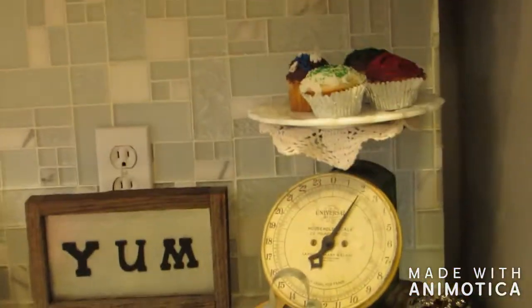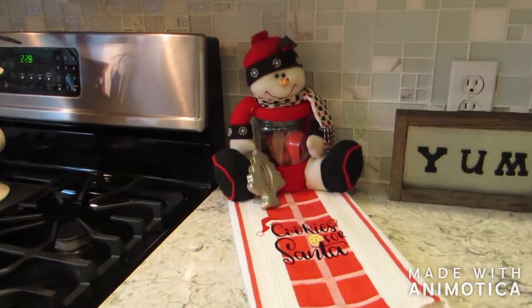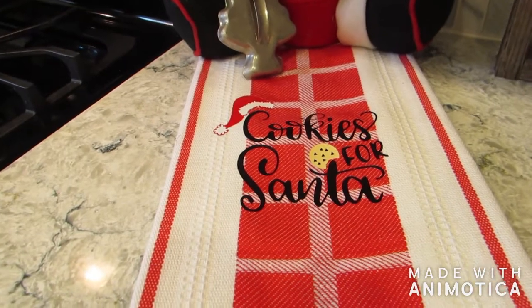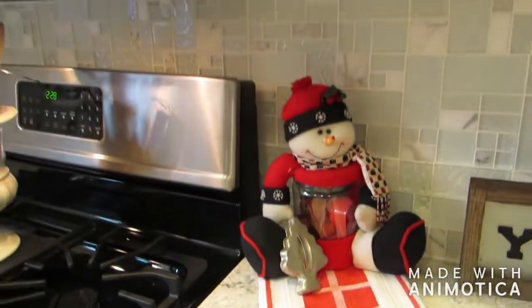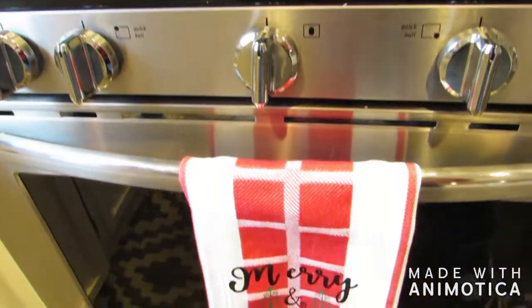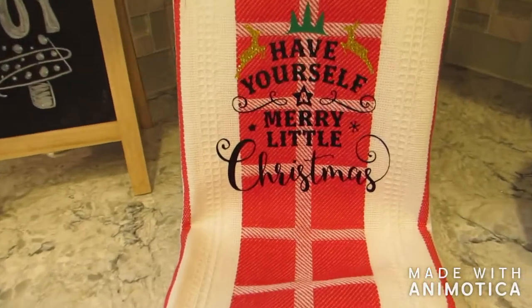There's not a lot going on here. I have my antique scale. I put cookie cutters in this little snowman. The towels, I used my Cricut and made little vinyl cutouts, and that's what I did with those. Not too much going on over here. Another towel I did. And then I have one more over here with my mixer. These were fun to do.